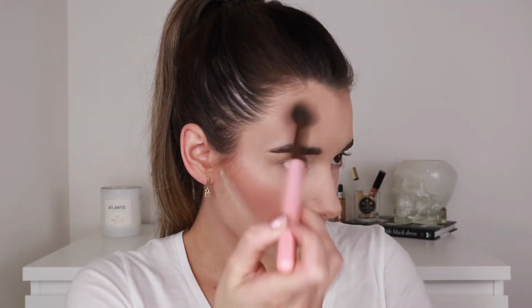For my everyday highlighter, I like to use theBalm's Mary-Lou Manizer. As you can see, I hit pan on this, which is very depressing, but it is the perfect just everyday shade. It goes with absolutely anything. So I like to put this on the tops of my cheekbones, my temples, the tip of my nose, and also onto my Cupid's bow, just to even out the highlights everywhere on my face.